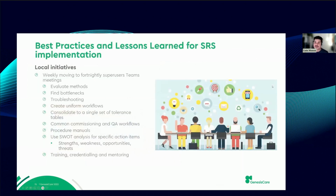So I guess with respect to best practices and lessons learned for that SRS implementation, which offers a challenge, and not just to the physics group, but to the entire team. We always have to consider all the craft groups that are working towards delivering quality and safety to our patients. So during our rollout of SRS, having those weekly meetings, or at least when you have that sense of confidence, changing the cadence to say fortnightly, with the ability to evaluate methods, we find bottlenecks, as a team work on troubleshooting, and then with the aim of creating uniform workflows.